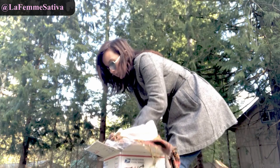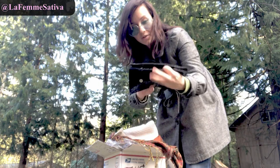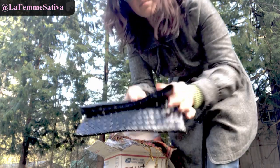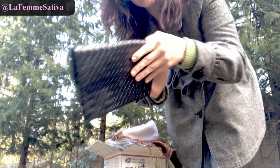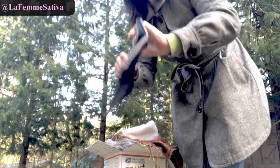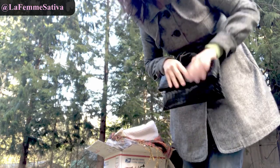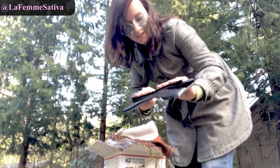Please don't fall, box. I do not want my stuff in this elk poop that is literally right in front of my box. And then this is so cute. A nice little bag and it's all woven and stuff. Feels cool. So cute. It's a little clutch. So feminine, I love it.